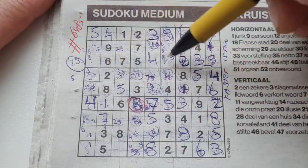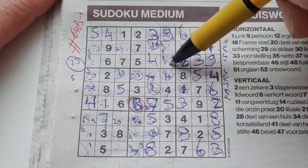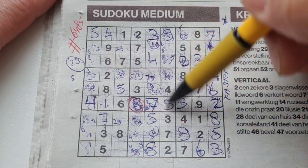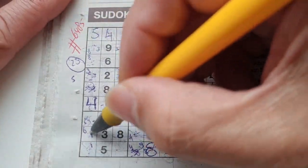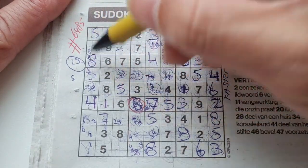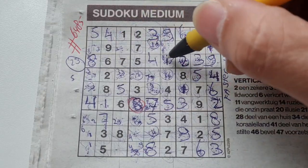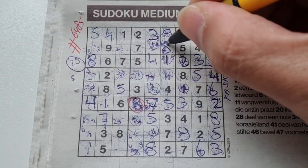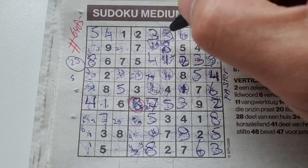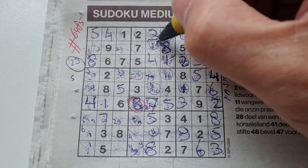Alright, two numbers left. Oh, yeah. One is missing, 1 and 8. Wow. We have a 1 in one of those two boxes in this column, so no 1 there. 1 should be here, and 8 goes there. I've marked those two boxes with 8. We have an 8 now in this row, so no 8 there. 8 should be there, so one is left in this big square. The 2, 3, 4, 5, 6 is missing here.